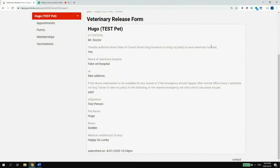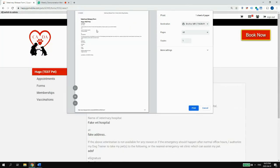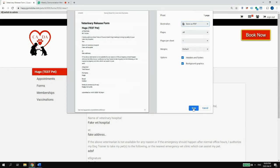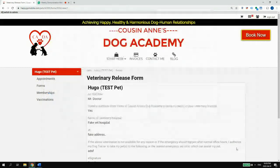If the form or document doesn't have the print option, you press Control P, and it hides everything. We actually designed it this way, like Control P, and it just shows the relevant stuff for it to be printable. So I can print it on my printer or save as PDF, for example. Oh, okay. So I'm going to save that in my downloads, I suppose, and see what it looks like.